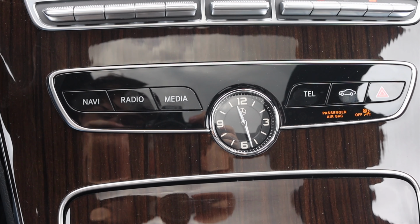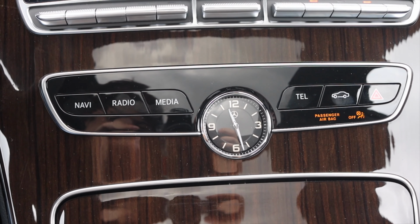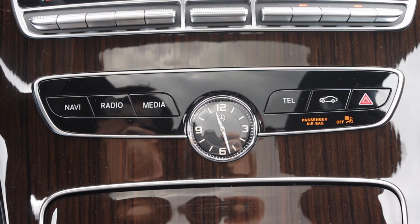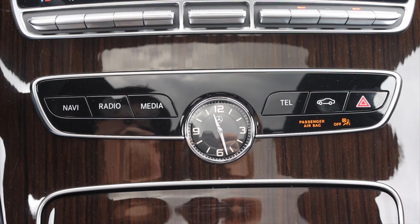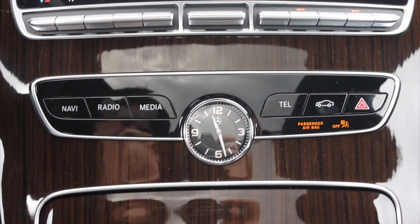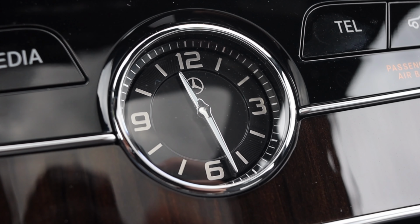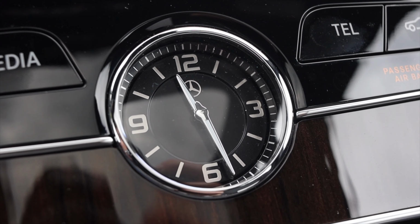Down below your heating and air conditioning controls, you have a couple different buttons for the radio, for the center screen, really, like I mentioned earlier. Navigation, radio, media, telephone, vehicle, and then your hazard switches. The nice thing about it is that they look great. They're very functional, very tactile, and in the center of them, you do get an analog clock, which I am a big fan of. I think it just looks super classy. I don't particularly need it, but I love the look of it, and it definitely sets it apart from the competition, which I really, really like.